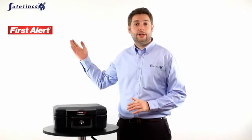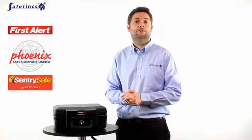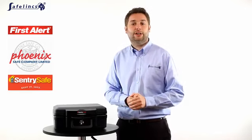SafeLinks stock a range of fireproof chests from leading manufacturers in the fire protection industry, including First Alert, Phoenix, and Sentry Safe. There is a fireproof chest suitable for everyone's needs, so why not take a look at our range today?